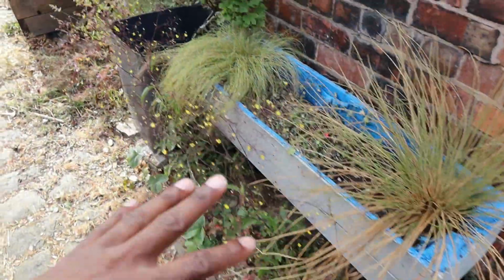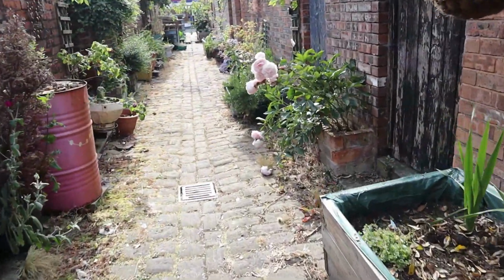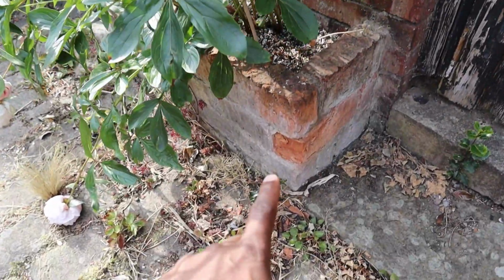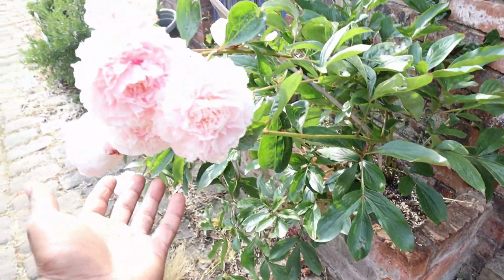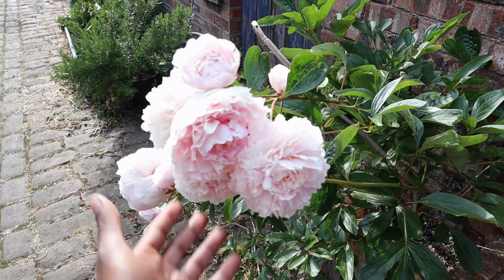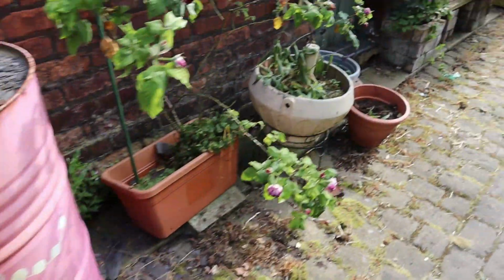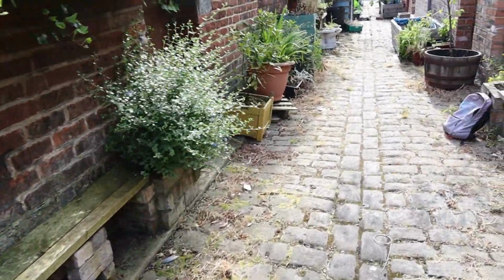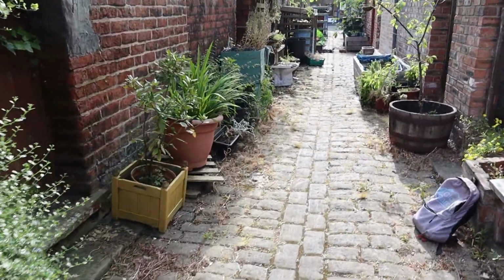No, it's cool, but the thing that I have to remember is there's already a ton of stuff out here. So let's just have a look, for example. There are already a whole load of troughs and planters in the alleyway, some of which can't be moved. But you wouldn't want to, I mean, just look at this beauty. And so I'm going to have a whole ton of new containers that are going to have to come with me.